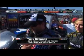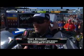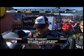Just Mobil 1, Office Depot, Chevrolet, Sprint, all of our fans, Quicken Loans, U.S. Army, GoDaddy, everybody that's a part of Stewart-Haas Racing, and especially the Hendrick engine department, chassis department. That was the whole key to the restart today. You always like putting a check mark next to a place. Dominant crew chief on the box.